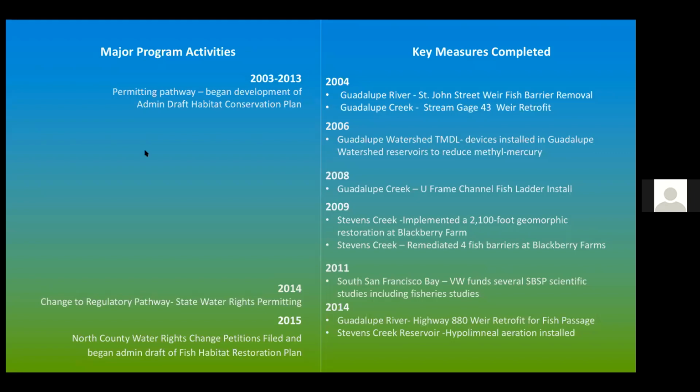And so in 2014, we shifted regulatory pathways and we started focusing on the state water rights and the permits. And the focus of that was so that we could change our permits so that we actually could discharge the operational flows for fisheries. So that's currently where we're at right now, is we're working on those state water rights permits and the EIR that's associated with it. In 2015, we filed those North County water rights change petitions to acknowledge to the state board that this was coming.